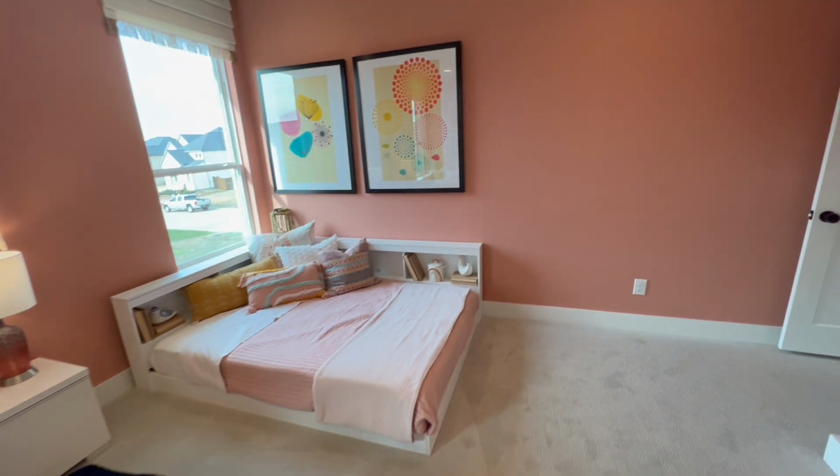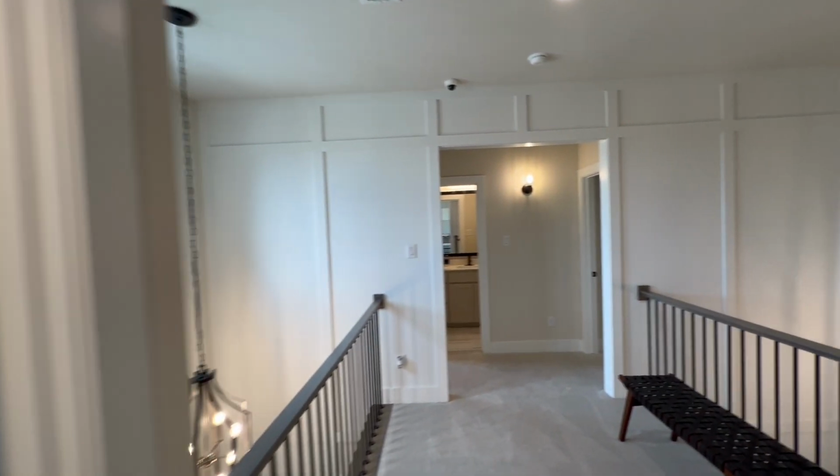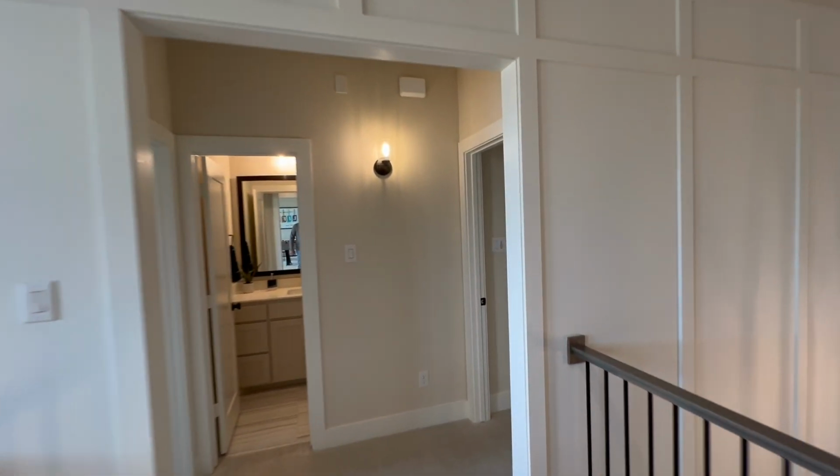I love the color they painted this room. And the doors, I like their choice of doors too. It's kind of a take on the 6-panel door, but you don't have all those grooves to clean.